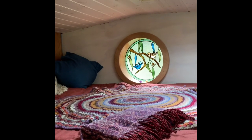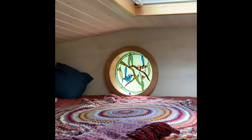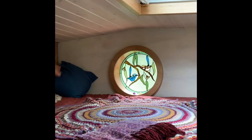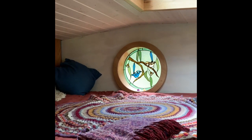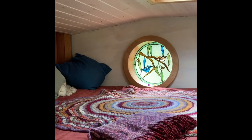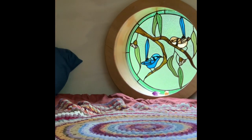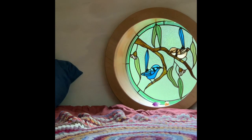Who was the name of the artist? I found her. She goes by Authentic Lead Light down in Victoria in Somerville, and she worked with a friend of mine, Alex Oakey. He made the timber window. Look how deep it is. It's just beautiful. Do you know what sort of timber that is? It's just a hardwood. I'm not sure if he used offcuts for it, but it was custom made for this build. Just beautiful.